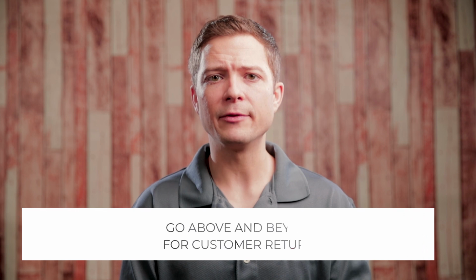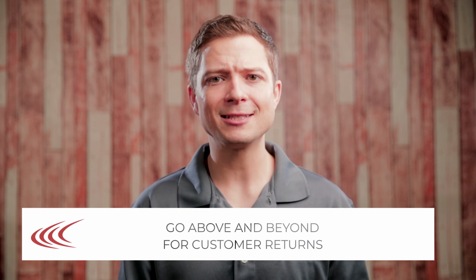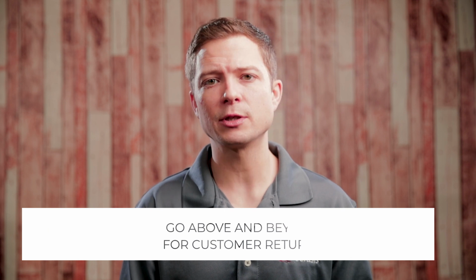Therefore, managing reverse logistics through a dedicated transportation management system, or TMS, may simplify the process by ensuring the right type of return mode, insurance, and overall monitored chain of custody. It is vital in parcel reverse logistics that you go above and beyond for customer returns. The right customer returns process is tantamount to the entire customer experience.